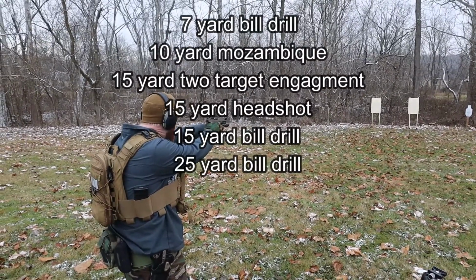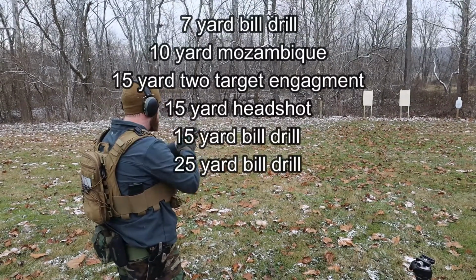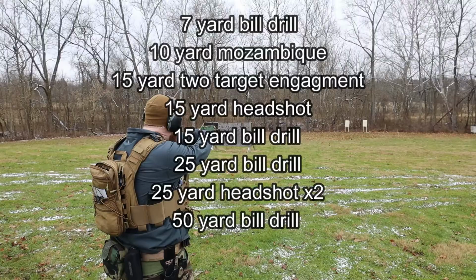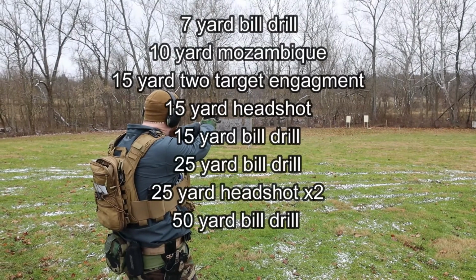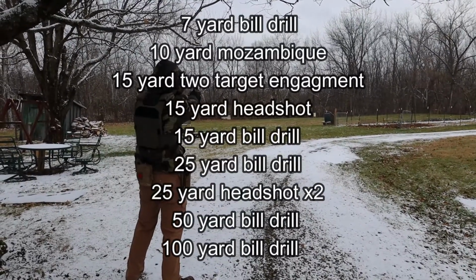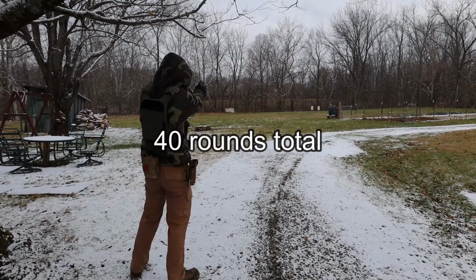25-yard bill drill, same thing, but now a little bit further away. We're starting to push the range for a handgun. Then a 25-yard 2 headshots, so here we have the precision aspect. 50-yard bill drill, and then finally went on to a 100-yard bill drill with a handgun. So this is 40 rounds total. This was shot with the same handguns, but with different sights on each handgun.